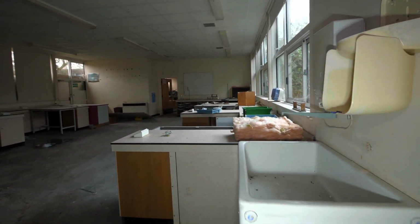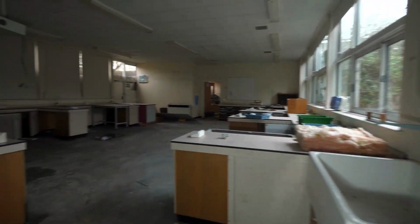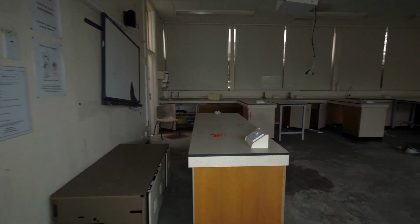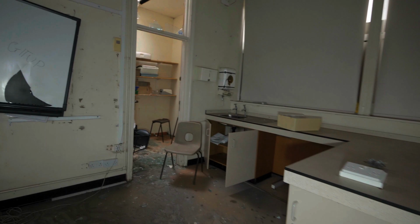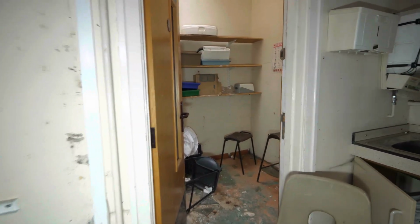So another huge classroom. And again, this must be science. How's that set up where there's sinks everywhere and all that sort of stuff? Gotta be. Got a little storage room in there.